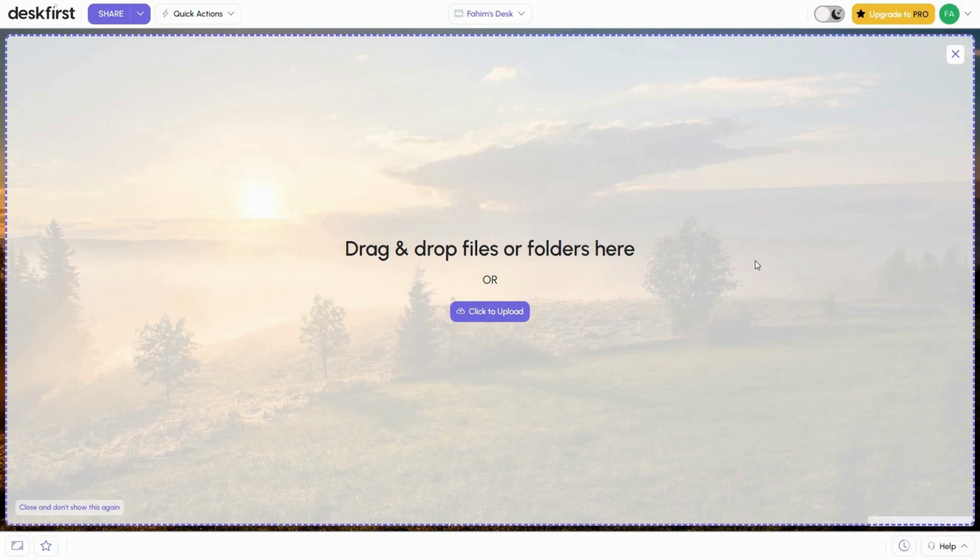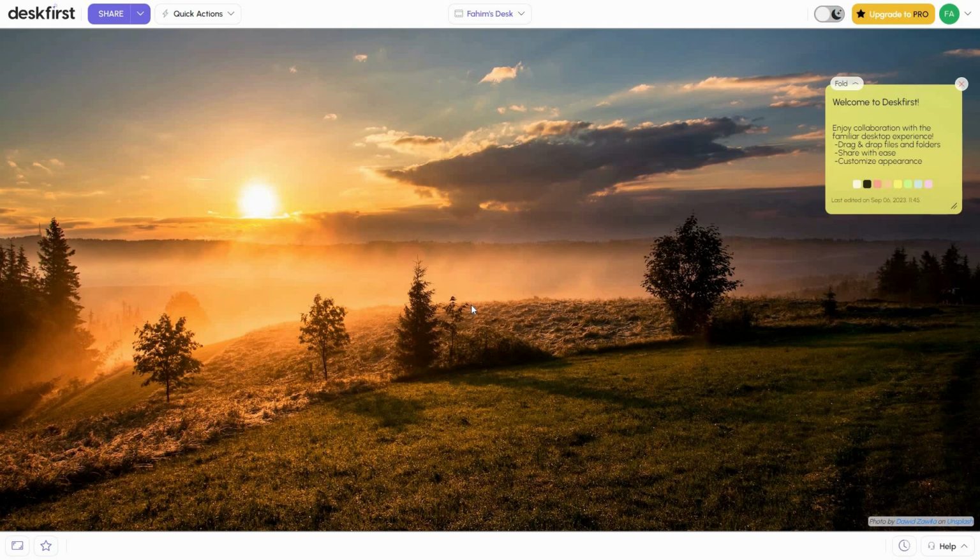After you log into Deskfirst, you will get this dashboard, and as you can see, you can now simply drag and drop your file or any folder here. So that's a great feature. You can simply drag a folder from your desktop to this web-based Deskfirst page, and that is going to be uploaded. So let's simply close this tab, and here is the preview of the dashboard.